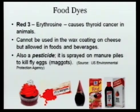In the U.S., it's interesting that they can use it in food and beverages. It's also a good pesticide. And the reason it's a pesticide is because when insects eat it and then they're exposed to light, it makes them explode. So they spray it on manure piles. But I don't know how successful this is. Maybe those are stupider insects.